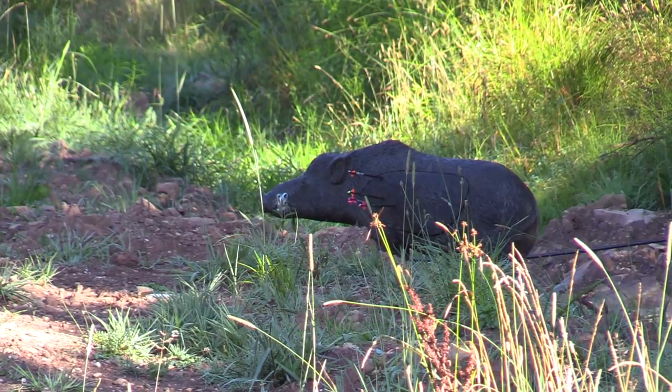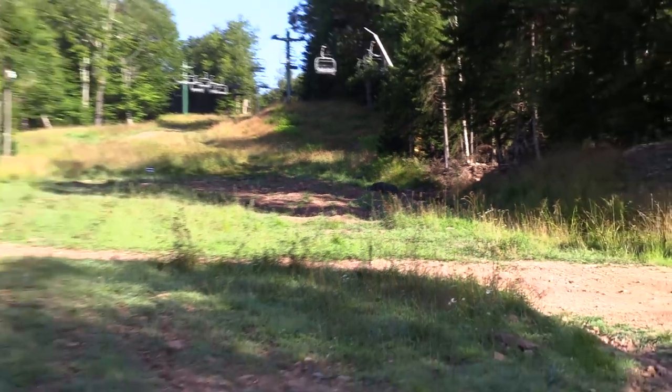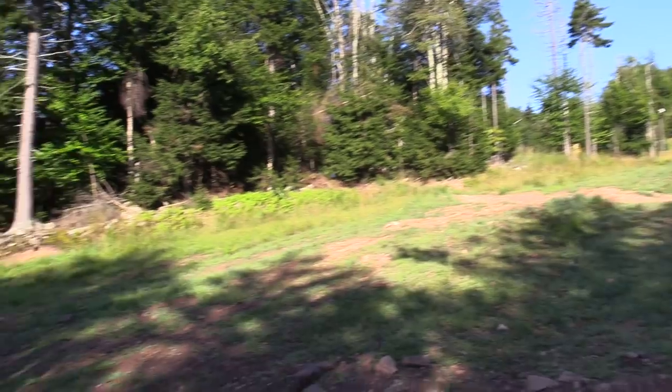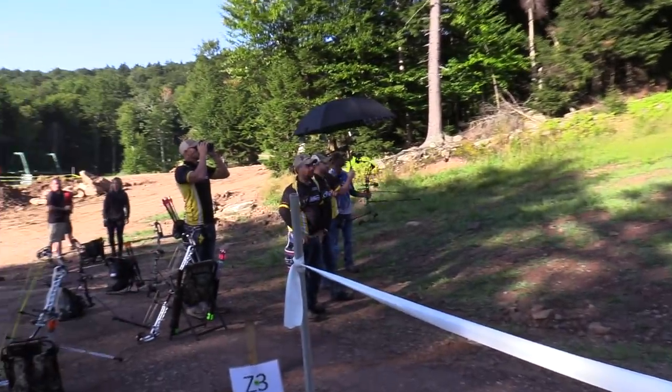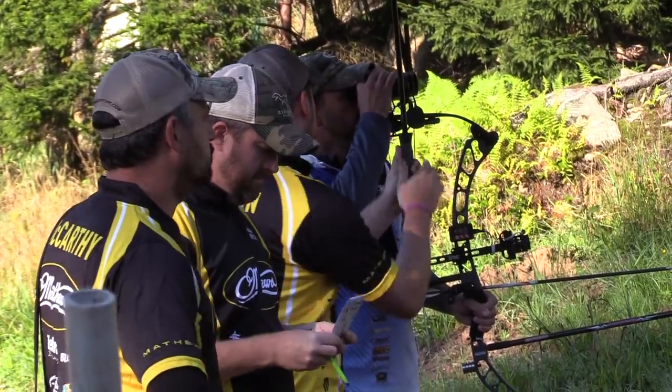That's going to be a screamer at 9 o'clock on the 11. I can't call it from here. Super, super close right there at 9 o'clock. His wife Brandy coming over the right to get a better look at that arrow.